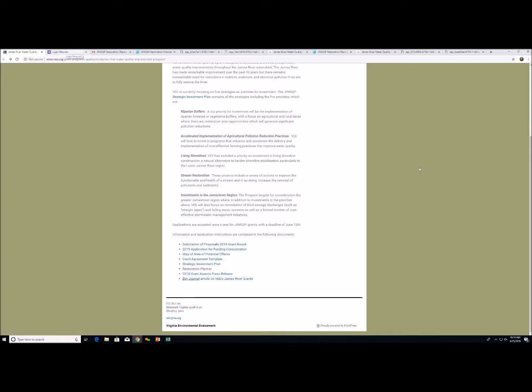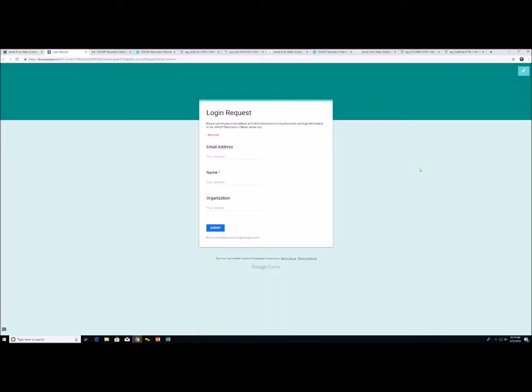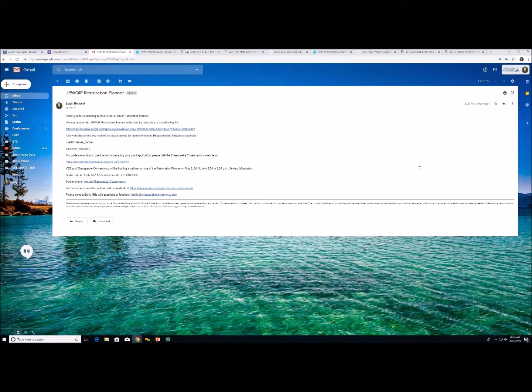If you click on that link, it'll take you to a Google form where you'll enter your contact information and what organization you're with. That will send an email to your inbox with the link to the tool, and it also has the login credentials that you'll need to log in.